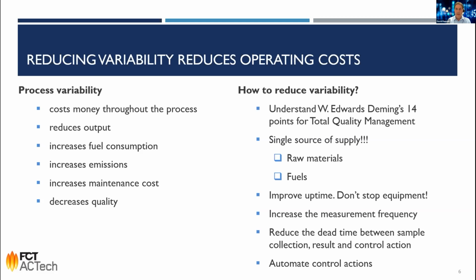If you read one or two of Edward Deming's books, he talks about single source of supply, and certainly at the plant that I worked on, we did do that. We had multiple sources of raw materials, and we were able to cut that down, which greatly reduced the variability. The same applies for fuels. But there come problems with that over time, and I'll get to that shortly.